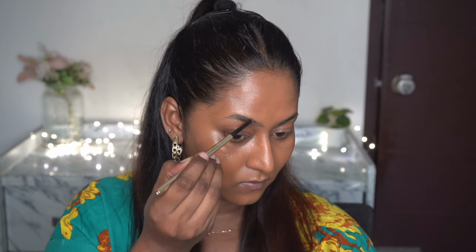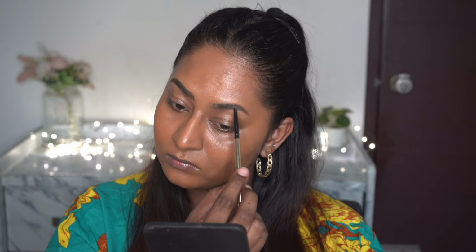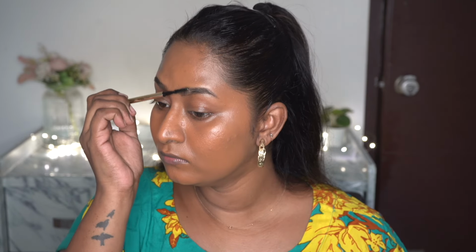But nonetheless, it worked pretty well on my eyebrows to fill in all the gaps and just define my eyebrows nicely. And the shade is just perfect on my eyebrows and on my skin tone. Some eyebrow pencils can tend to look very light and gray on my dark eyebrows, but this one does not. It's so good. Really enjoyed using this product today and I'm really liking how the eyebrows look.